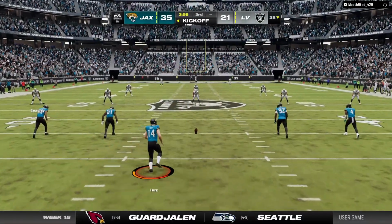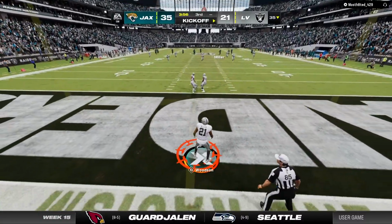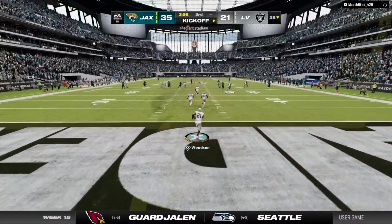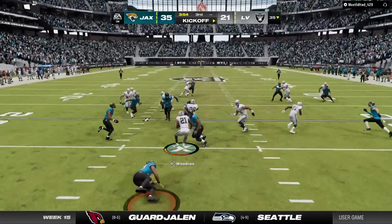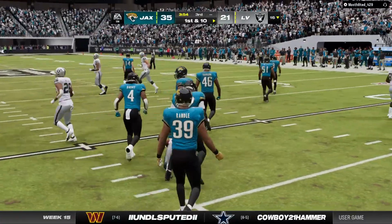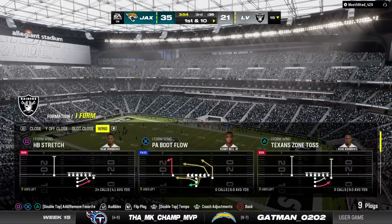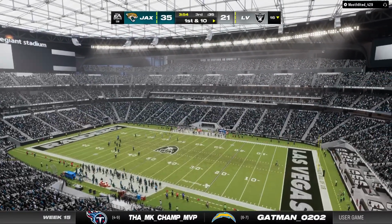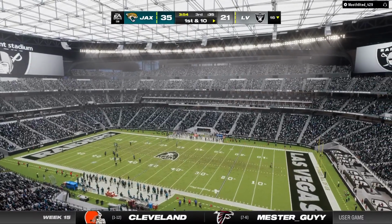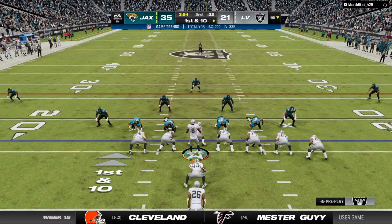Here's the Jaguar kick team now as they run up and send this one away. He will return this from deep in the end zone. And in hindsight, probably should have taken a knee as he only gets this out to the 16-yard line. The Raider offense set to get this drive started.